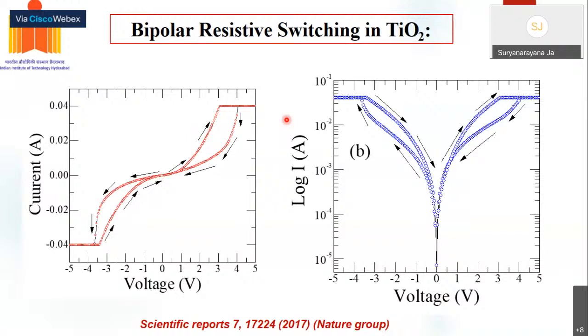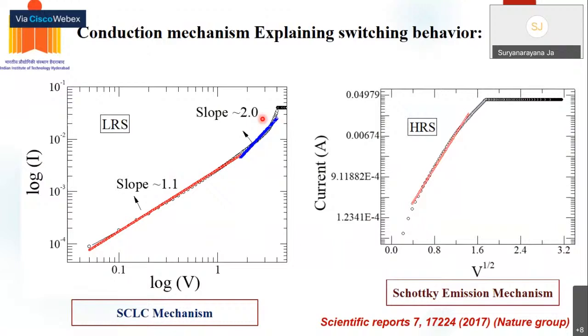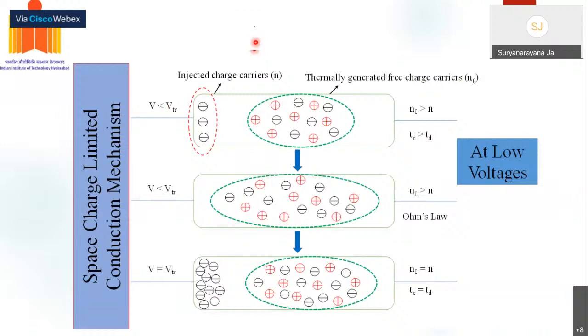Okay, so as I discussed, for bipolar resistive switching, you need to apply two different polarities. With different models, the space charge limited conduction mechanism and the Schottky emission mechanism, we have explained the device characteristics. This is the physical phenomenon, like the space charge limited conduction mechanism.